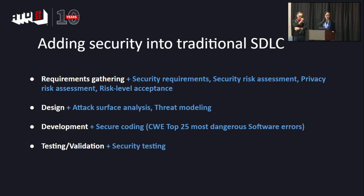Testing and validation. When you do your testing, include security testing. There could be security attacks, security pen testing. It could be static analysis, dynamic analysis, or use of automation tools that could analyze your project and give you reports.